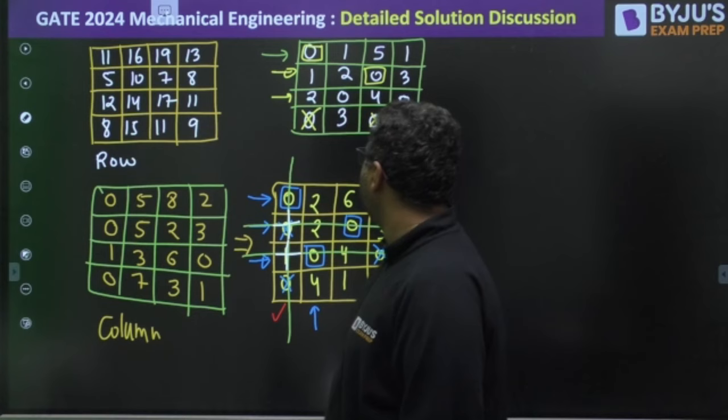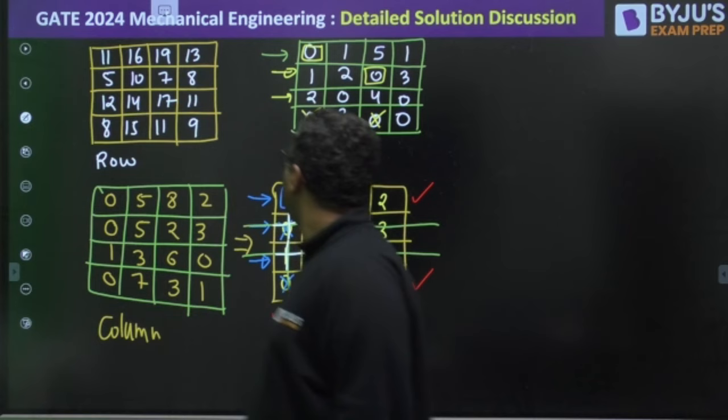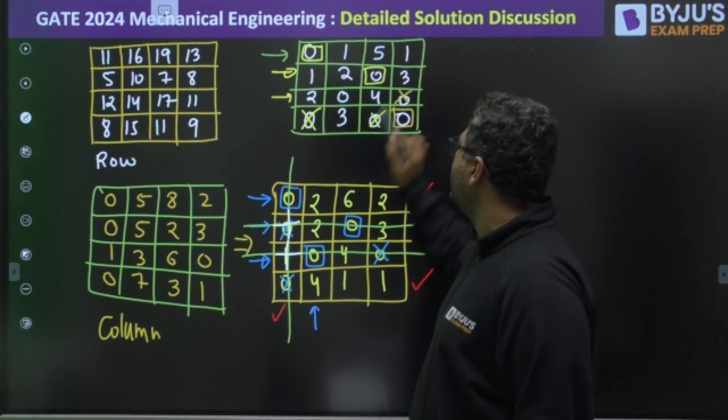Now, fourth row. In the fourth row, we are having 1, 0. It will be assigned. This cannot be assigned. So column-wise you will go, this will be assigned.